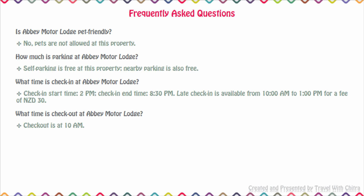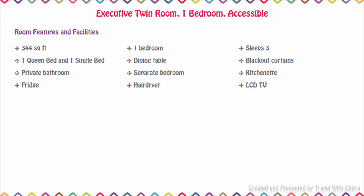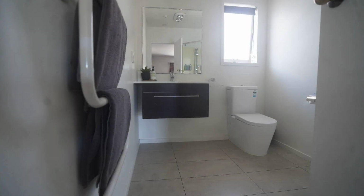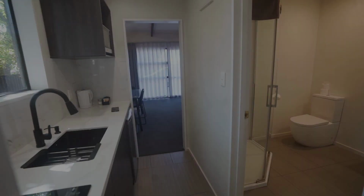A set of FAQs is now displayed on your screen, which may address many of your basic questions about this property. Room category 1. You can see on the screen details like room size, bed type, room view, amenities, facilities and images, etc. Room category 2.